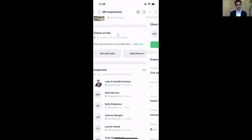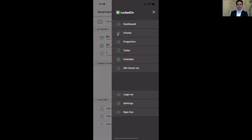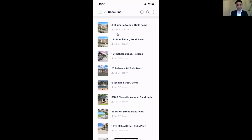So right now, let's just go and recap one thing. From the dashboard inside your Locked On app, you will all have available to you today the new self-managed QR check-in. By clicking the 3 dots at the top, you'll be able to go into the QR check-ins, and the QR check-ins will show you any properties you have open on that particular day with the date and time ordered from the first one to the last one.